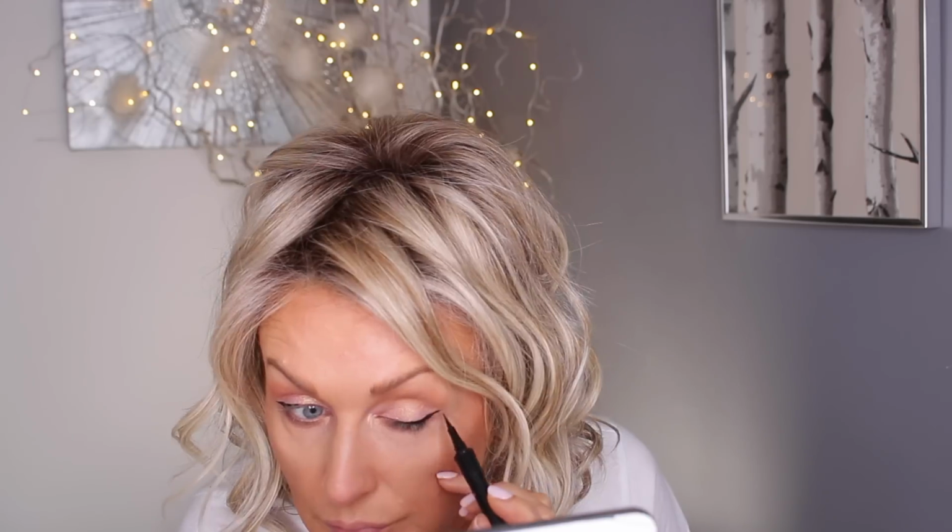I might do a little wing, like a baby wing, with the roller liner from Benefit as well. And I will use Roller Lash mascara. In fact, this mascara is my favorite out of all Benefit mascaras.